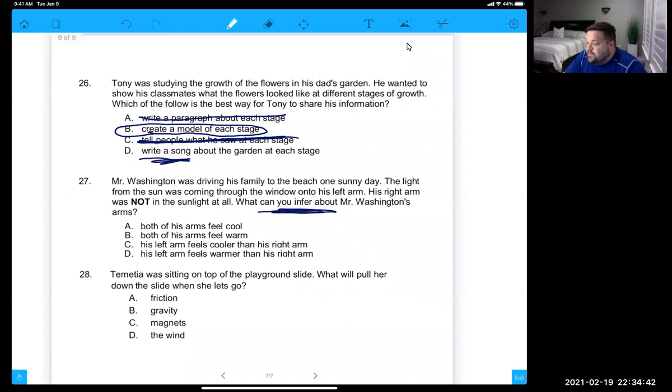Both of his arms feel cool. That's not going to be true because one of them's in the sun. Both of his arms feel warm. Well, one is not in the sun, so that's not going to be true. His left arm feels cooler. This one can trick you because you got to pay attention to the words and which arm is where, right? Let me make sure I'm not just making that up. Yeah, through the window onto his left arm. Okay, to make sure the person wasn't sitting backwards in the car. So the left arm will feel warmer than his right arm. So your answer will be D.